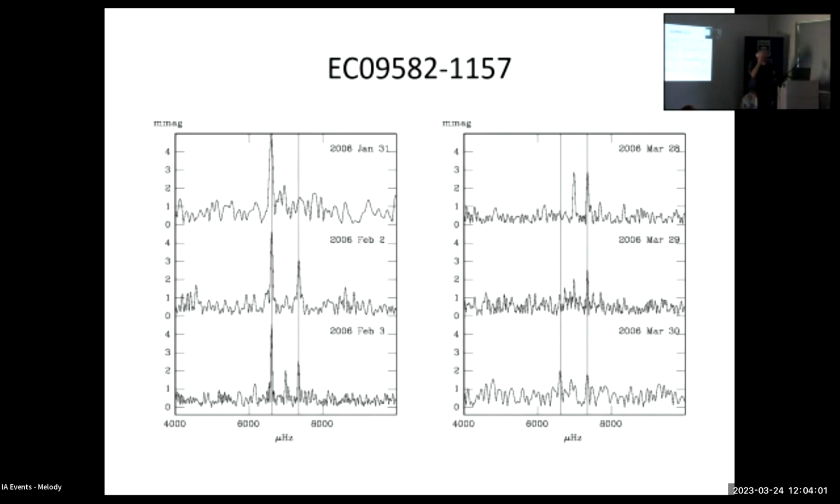Your first thought is, well, okay, we've only got short trains of data, so the resolution of the frequency is not good. It's a few microhertz. It could simply be that there are 2 frequencies very close together that beat, and that makes the overall frequency that you do not resolve look like it's coming and going.